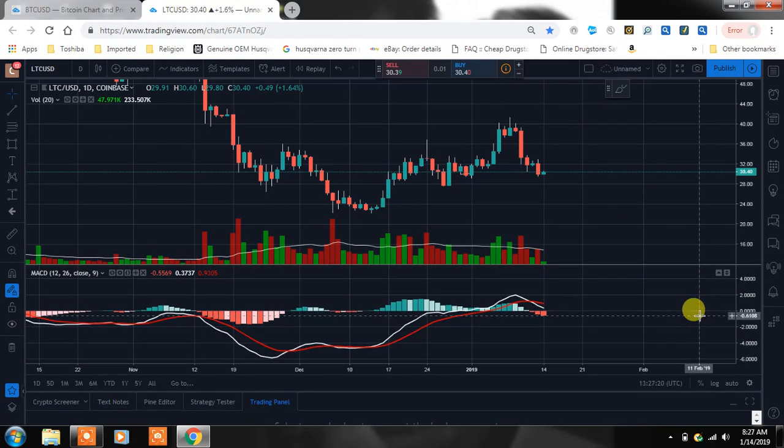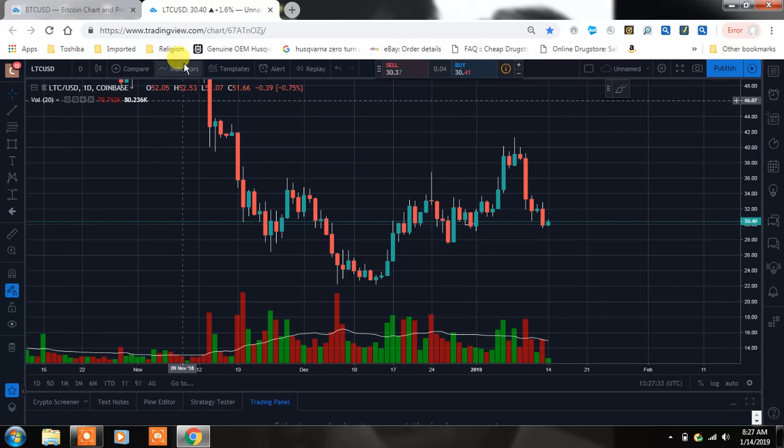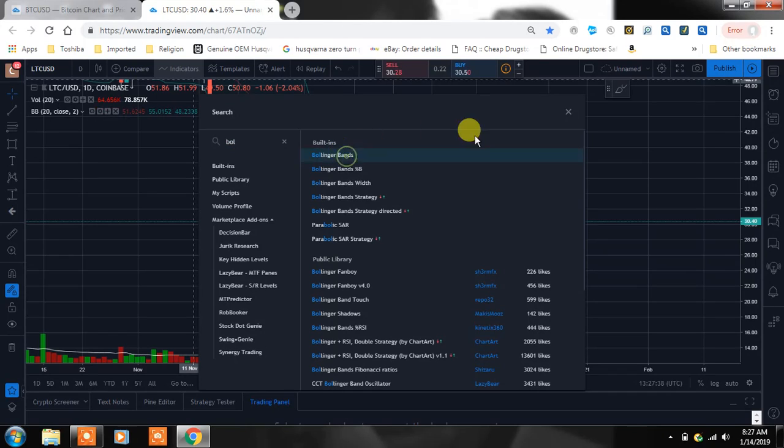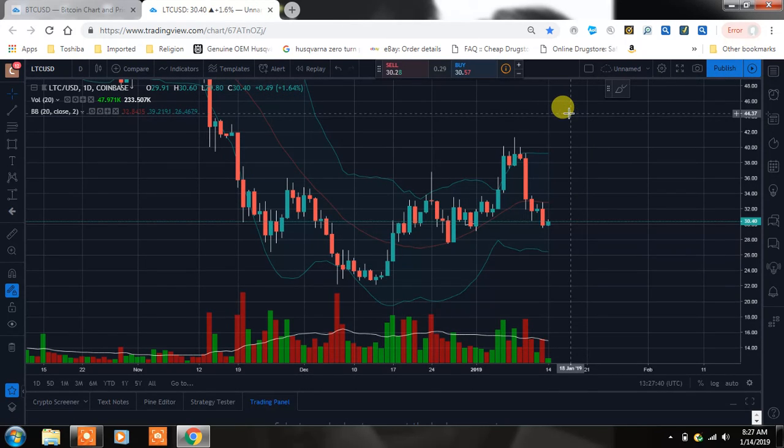All right, guys, so we do have the cross on the daily, too. That's also making me nervous about this support being held, just due to the fact that we have that cross and the histogram starting to tick down more to the negative side. It seems like it's gaining strength there, guys. Then I wanted to do the Bollinger Bands. I think it's great to look at many different indicators.